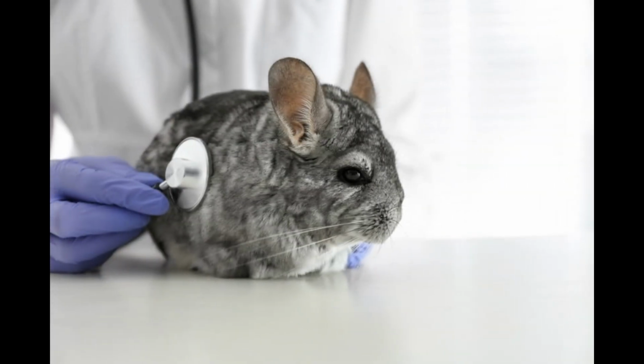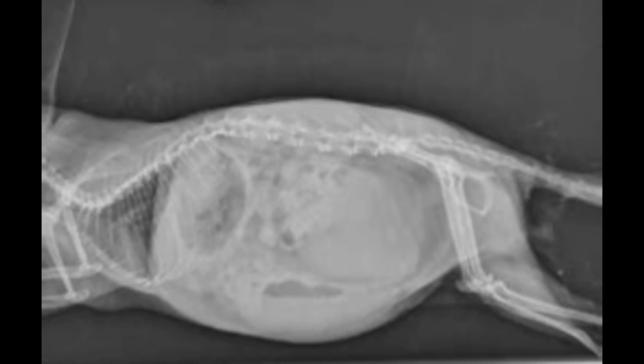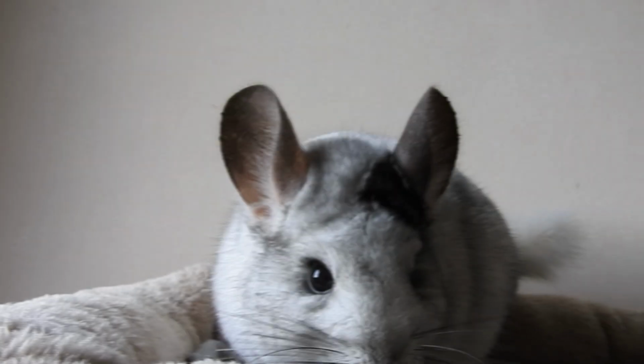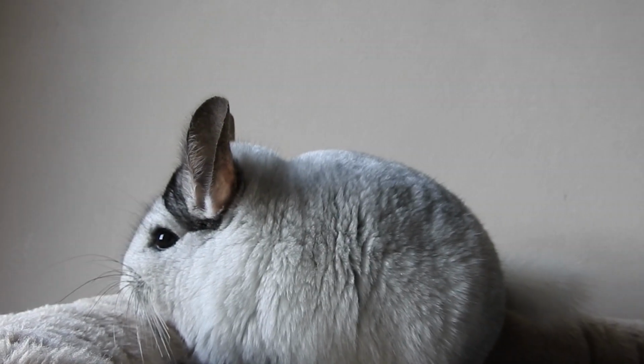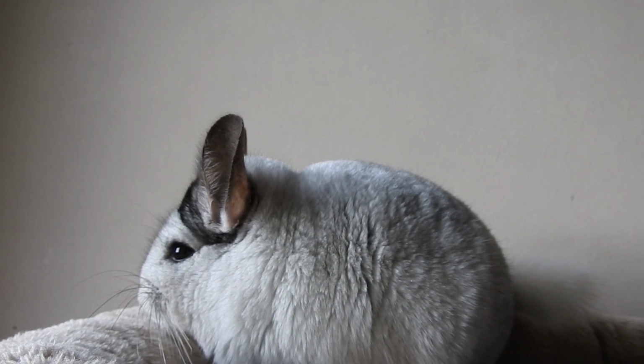But before we start, I do want to talk about how sensitive a chinchilla's digestive system is. For example, if you change one slight thing in a chinchilla's diet, it can cause them to have diarrhea, it can cause them to have bloating. Even if you're changing from one pellet to another pellet and they're both good pellets, it can cause them to have issues. Their digestive system is that sensitive, so it's really important that you get your diet right.